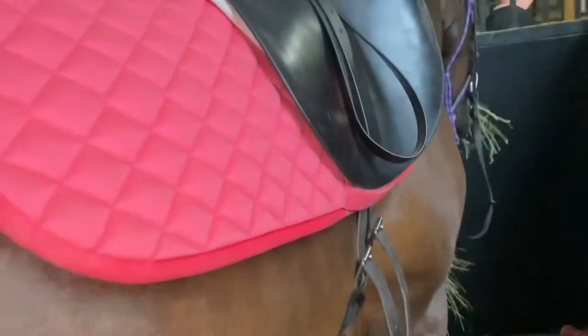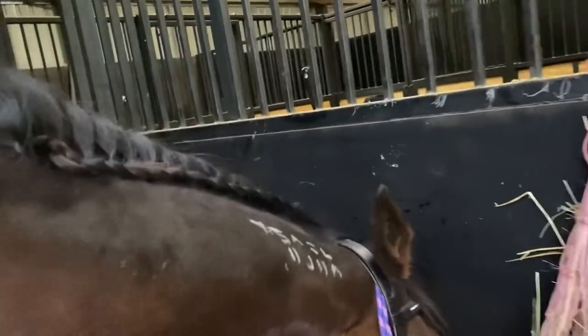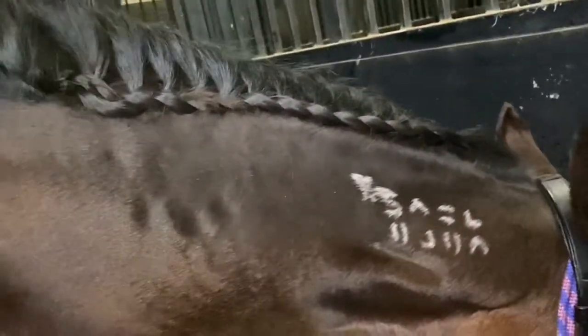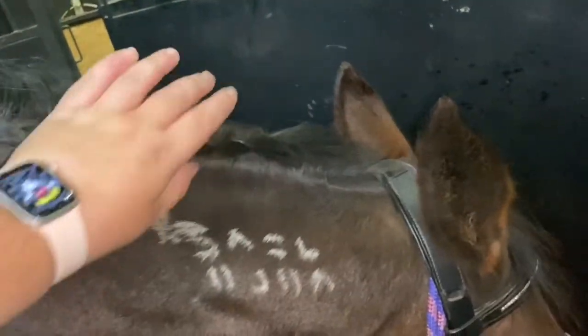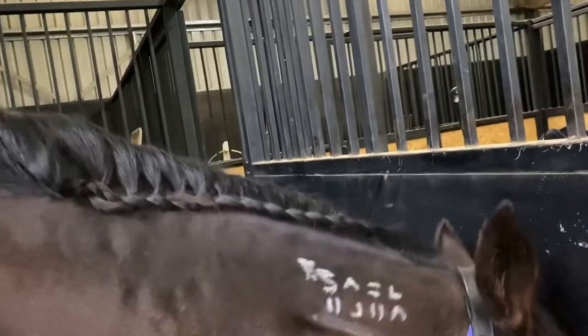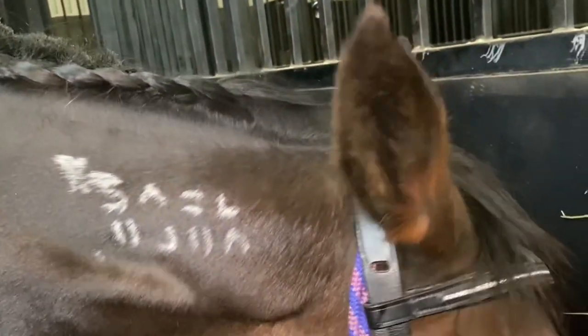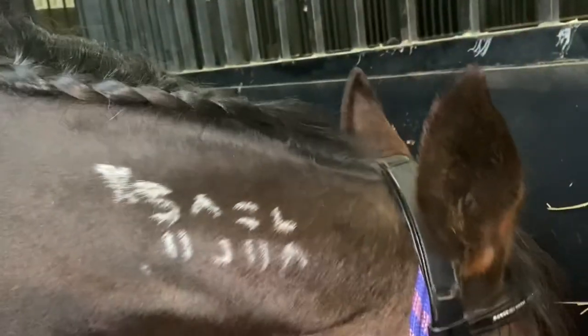We'll drop this girth strap a bit more when we get in there. And we've also done a hunter's plait in her mane, which isn't too bad. It's pretty good, I think. Yeah. You're all braided. Where's the show? In the arena? You ready? You gotta stop eating now.